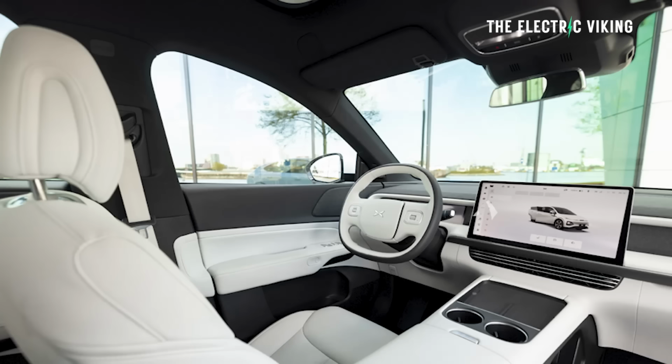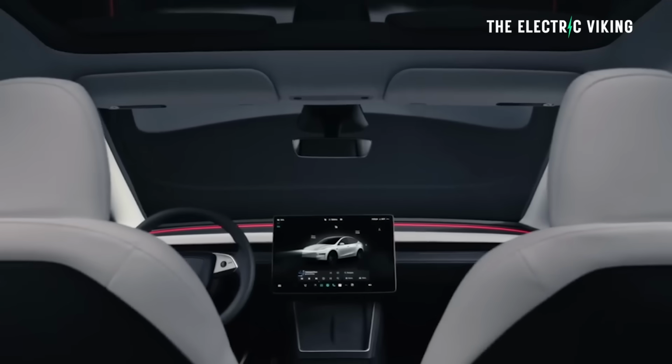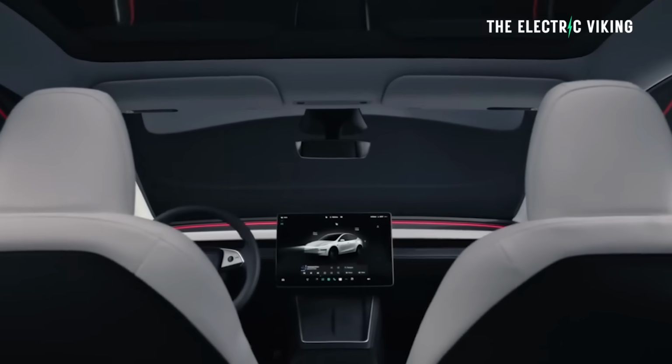Now, there's no extra charge as well for a white interior. If you order a G6, the white interior is standard. You can get the white, you can get the black, you can choose whichever one. There's no difference in price. Whereas the Model Y, you've got to pay an extra couple of $1,000.